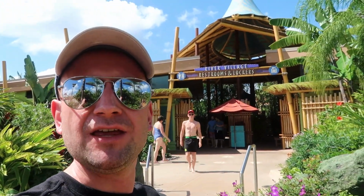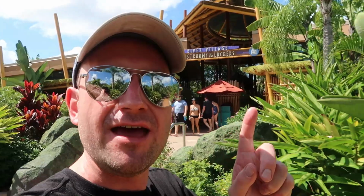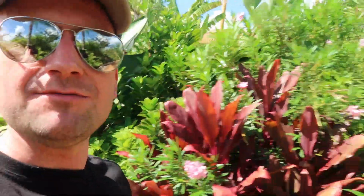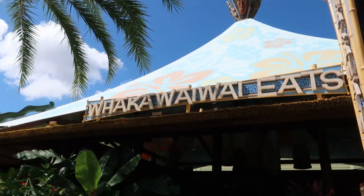I'll show you a good place to camp down for the day. If you come to the back of the park, come to the river village, you've got the restrooms and lockers right there. If you've come down this way, there's some nice little shady areas where you can get a nice sunbed. And this is where we're camped out for the day. These little shady areas where the sunbeds are, they're hidden all around the back of the park. So when you come in looking for a sunbed, get to the back of the park where there's some good shade. Good place there to get those really nice long pizzas.